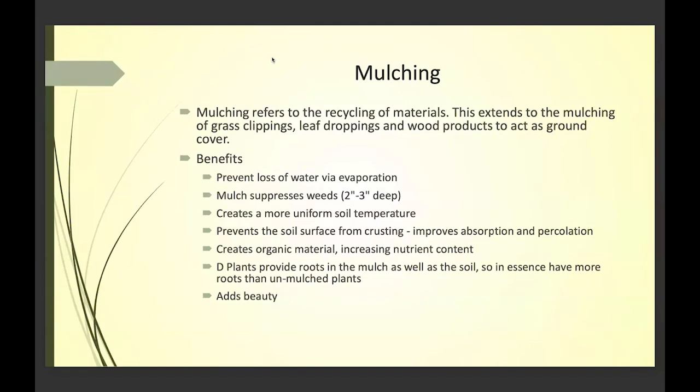So it's very, very important, in my opinion, and University of Florida and others in the industry, that mulch is applied a minimum of once a year. It typically breaks down in around 6 to 7 months, so twice is ideal. It also prevents the soil at the top layer from crusting. I don't know if you've ever gone out there midsummer and just put a hose on top of the soil, we don't have soil, we really have sand, but you'll notice the water just sits there on top and does not percolate through because it's created this hard crust layer on the top. That mulch will eventually break down, creates organic material, which will in turn increase the nutrient content. And the root system can sometimes actually go into the mulch as well as the soil. So in essence, it's producing more roots than an unmulched plant. And for some, it adds beauty, for others it does not. That's just a personal opinion in terms of aesthetics.